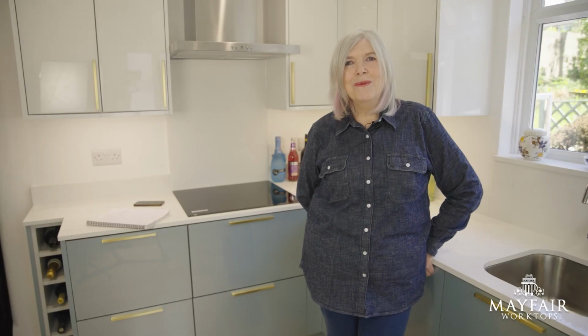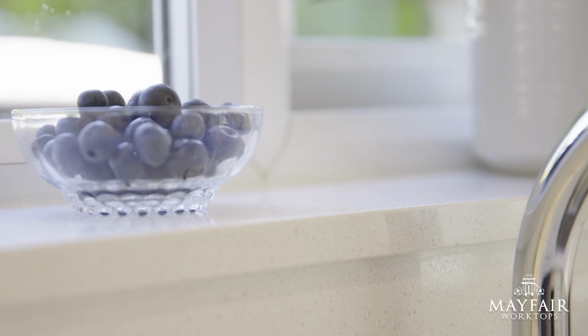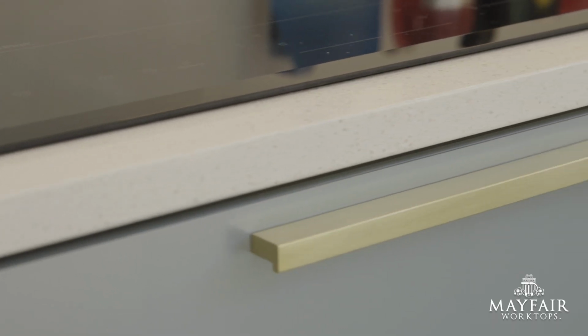Well, I chose Dover White because it has a nice, fresh, natural look to it, and it's not too clinical. It sets off the petrol blue cabinets. Oh, I really love the work surface. The colour, it really matches the cabinets and it sets off the gold handles nicely.